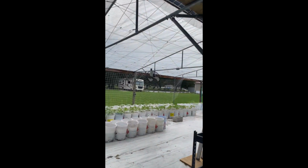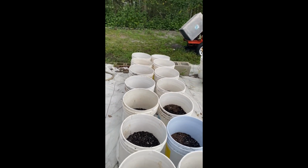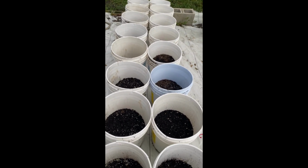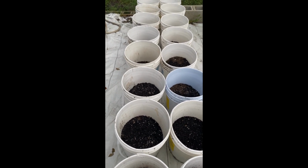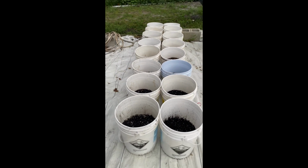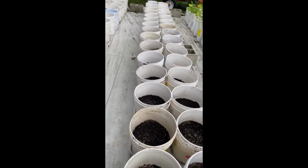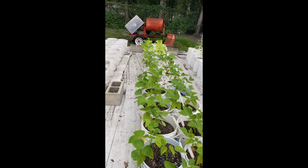And then over here, I just planted these this week. These are my potatoes, and basically the reason the soil's low is you put the potatoes in there, you cover it with dirt, and then when the greens come up, then I'll continue to add soil to the top. So these are my red potatoes. Here are my Yukon Gold potatoes, and then this row here, these are my bush beans.